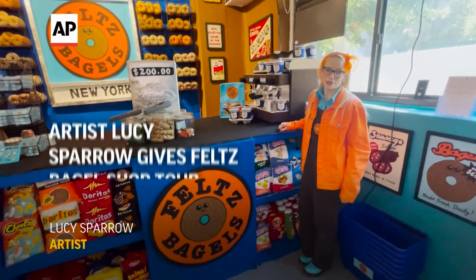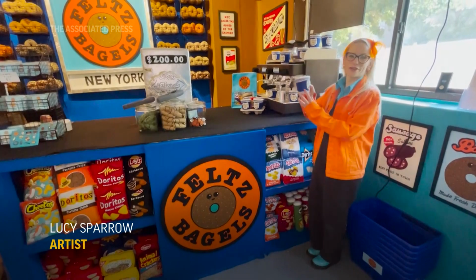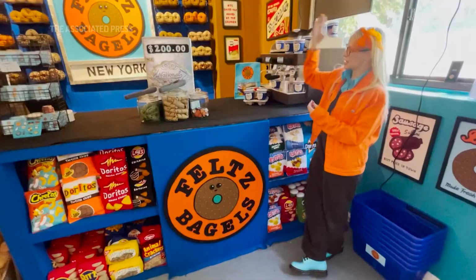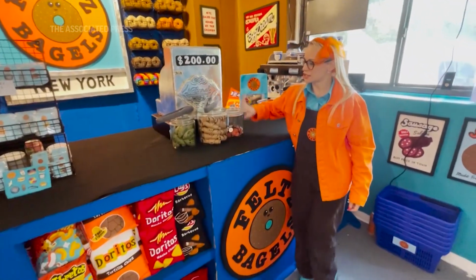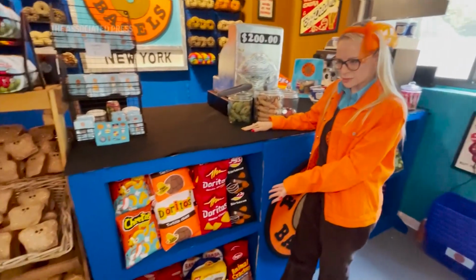Welcome to Feltz Bagels, where you can get your own customised bagel and your morning coffee in the traditional New York Greek coffee cup. Here we have a completely felted old antique till. You can get your rugelach, you can get an individual pickle, you can get yourself some snacks.